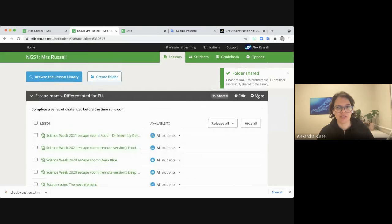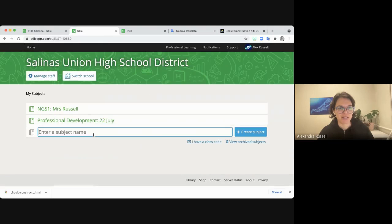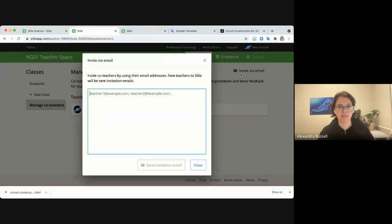It's just as easy for me to remove things from the school library in the same place. However, if I'm going to be doing a large amount of modifying, it might work really nicely for me to actually have a subject that I share with my colleagues where we don't have any students. So I might decide that I'm actually going to call this NGS1 teacher space. I'm going to create this subject, and this might be where my colleagues and I collaborate. So I can add some co-teachers here. I might decide that I'm going to invite my colleague Maeve.